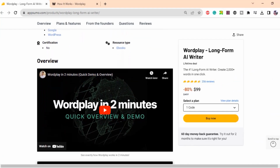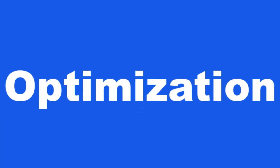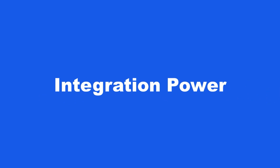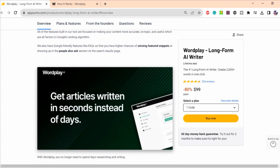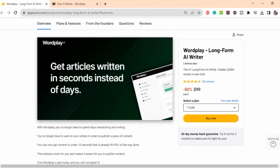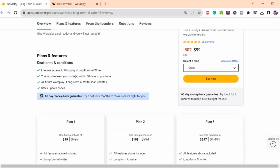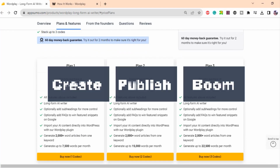Five features that make Wordplay famous. Okay, I know you're on the edge of your seat. So let's talk about sizzling features. Bulk creation. Time is money. Create content in bulk and save both. Optimization. Minimal post-AI editing needed. You heard it right. Integration power. From Chrome to Google to WordPress, Wordplay plays well with all. Quality assurance. Focuses on accuracy, on topic, and usefulness, the Google Trifecta. Super speed. Create, publish. Boom, all in 15 seconds.